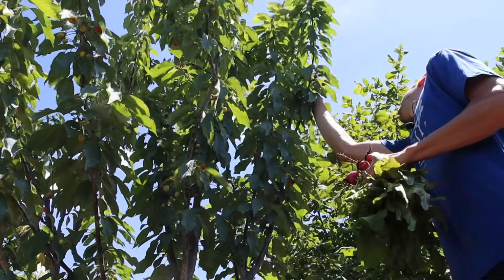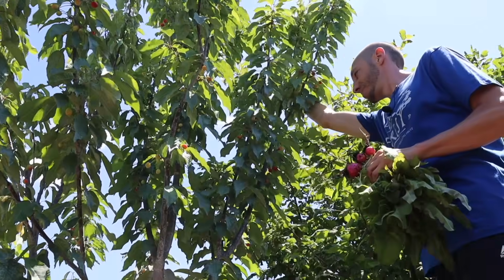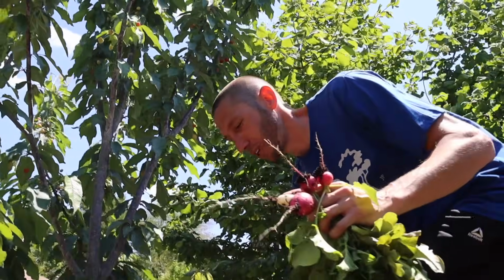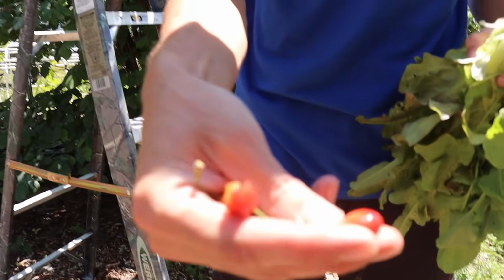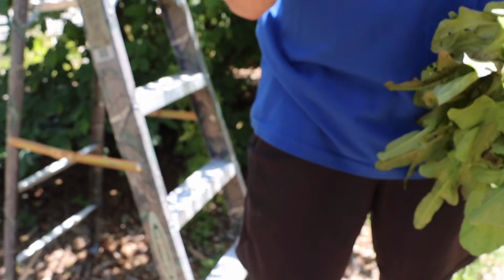But the cherries are really ready when they start falling off. I'm just gonna grab a couple early ones. The birds are already starting to eat them, so maybe I should eat them a little too. You can see the birds. This one's just not quite ready, but I don't think I can wait any longer. Let's try it.